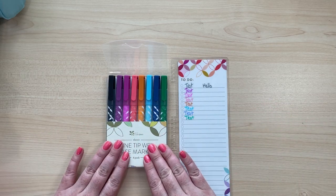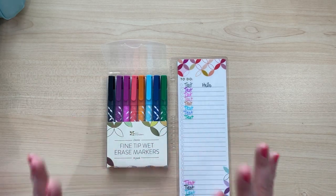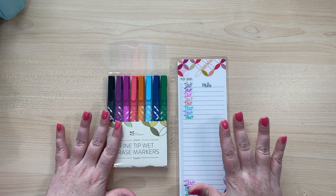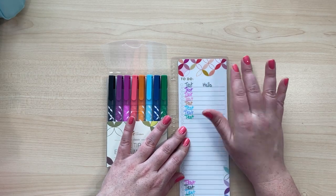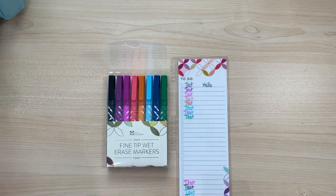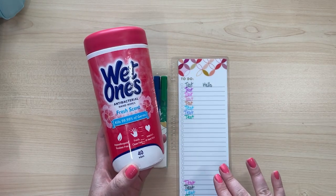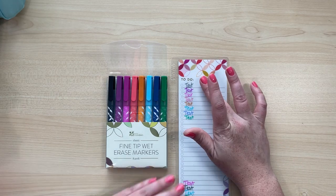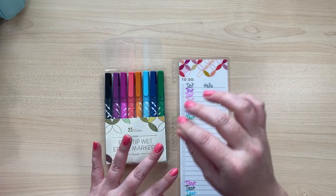So I have these wet erase markers, and a couple of different dashboards that I'm thinking I'm going to try to use. I'm going to show you more later, so stay tuned. I'm really curious and wanting to try these out more. I wrote this down a minute ago, and it's dried, so everything's working pretty well. But I usually use some wet wipes like this to erase the boards down. They're not like a dry erase where they'll just erase with your finger. They're going to stay there until you use something wet.